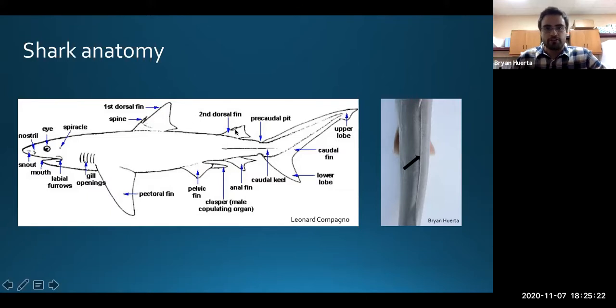Your second dorsal fin, precaudal pit, pectoral fin, pelvic fin, and anal fin. And here you have the caudal keel. This is a very important characteristic in lamniforms. So great whites, makos, they have a caudal keel.